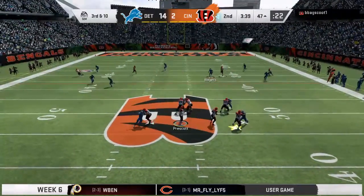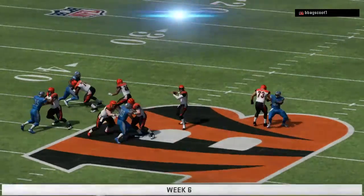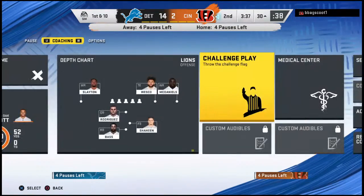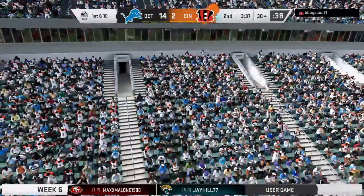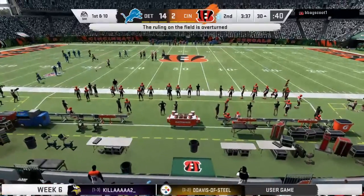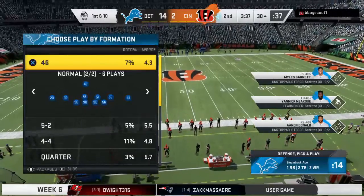Out of the gun, here's Prescott. And that's complete. It's Watson. And they'll get this to the 30-yard line before crossing over out of bounds. So here, the men in charge are going to be looking at whether or not the receiver had possession of the ball as he went out of bounds. And they have to make sure that the receiver got both feet down in bounds as well.